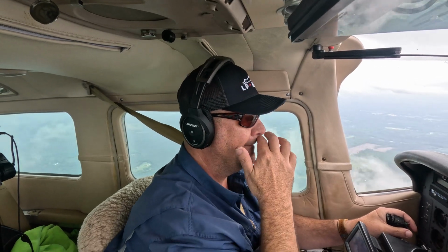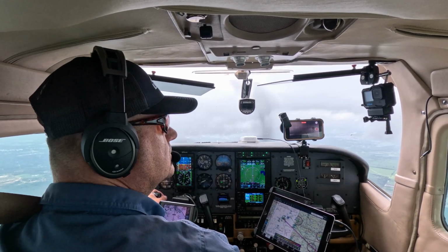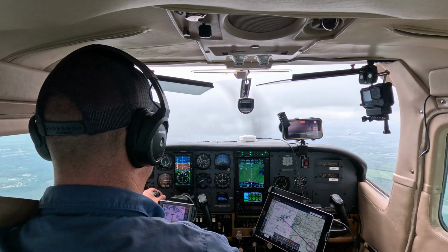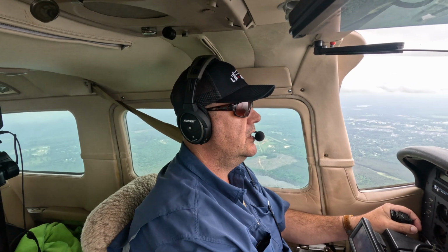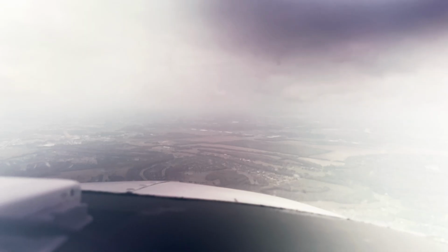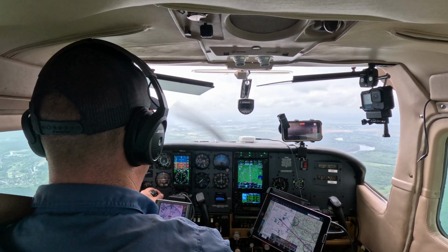All right, we are on course on glide path. Pulling that power back. Close those cow flaps. Start bringing it home. And I got the field in sight. And we are cleared to land.